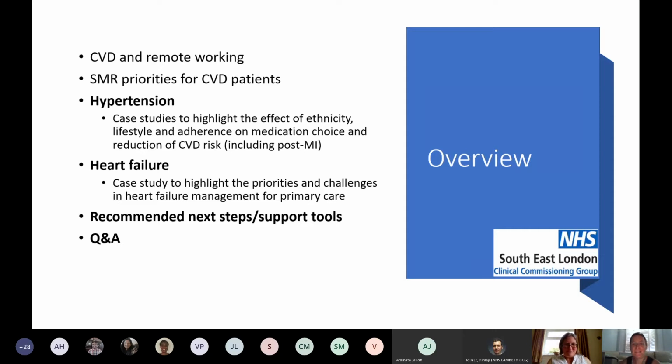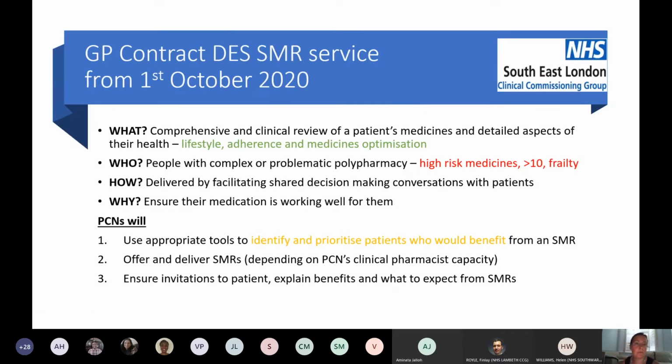Thank you, Helen. So we're just going to talk a little bit about what structured medication reviews are. We're hoping to hear more in the next month about what the structured medication reviews are supposed to be like and some more guidance. But the aim is that from the 1st of October, we'll be doing the structured medication reviews in primary care. If you don't know, they are a clinical review of patients' medicines and aspects of their health. So for cardiovascular patients, we're looking at their lifestyle, their adherence to medications, and trying to optimise the medicines to reduce their cardiovascular risk.